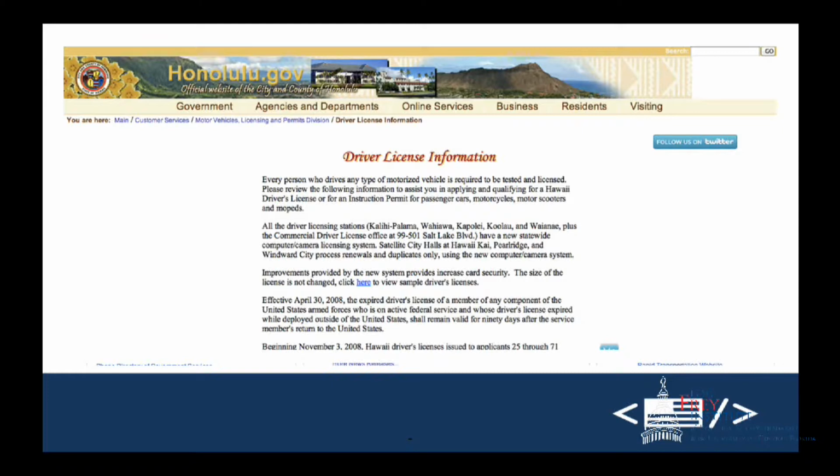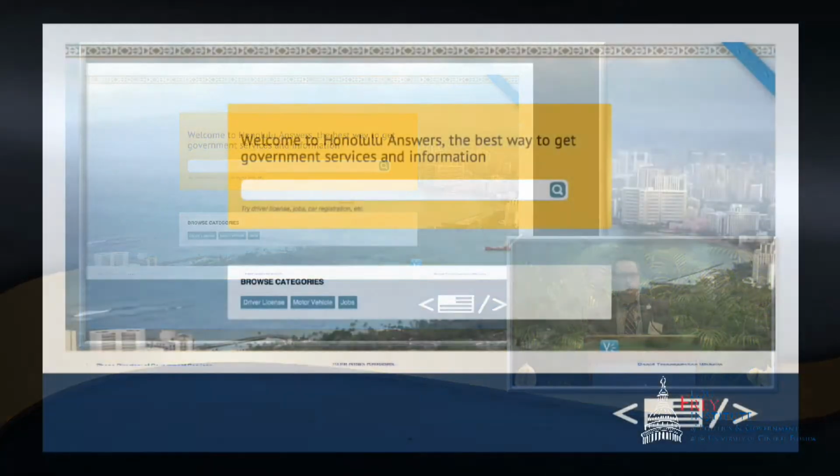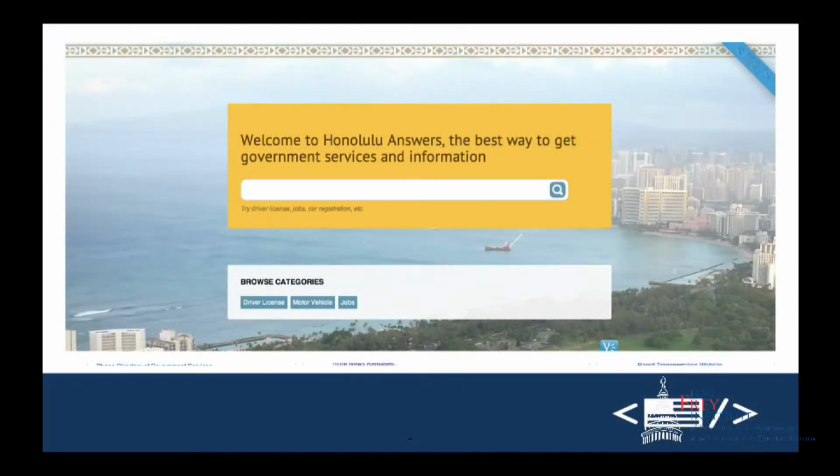And so we actually decided, what if we looked to inspiration, right? We looked at gov.uk, which is a really great example of web design and new digital services. And if any of you have an opportunity, you certainly should check out gov.uk. It's a new website that the UK government is building. And so what we did is we looked at what's happening in websites like this, right? People are coming to ask questions. And so we decided, what if we actually focused on the question? So we built Honolulu Answers.